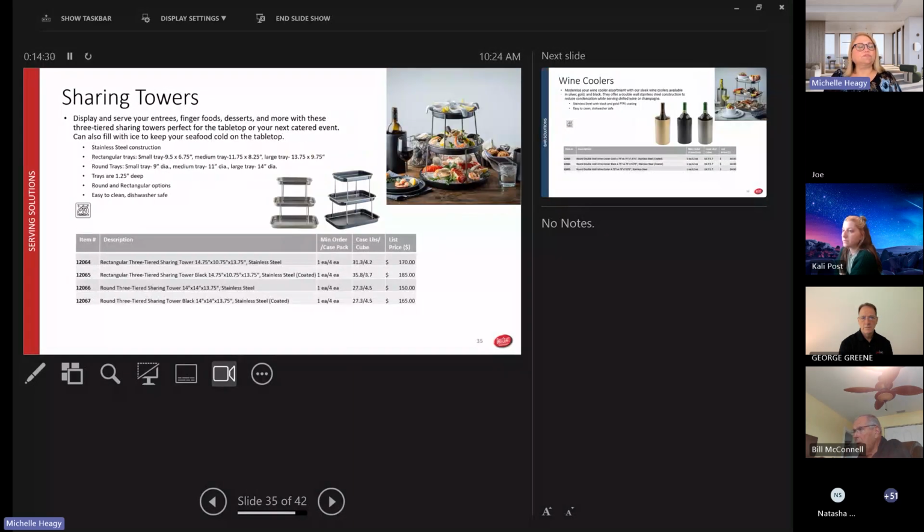And then we have different sharing towers. Again, you can use it for seafood or anything they're thinking about for sharing, appetizers or desserts or for banquets. These are dishwasher safe, and the trays are 1.25 deep, and they come in the vintage stainless and the black coating, and round and rectangle.